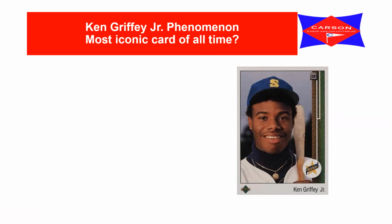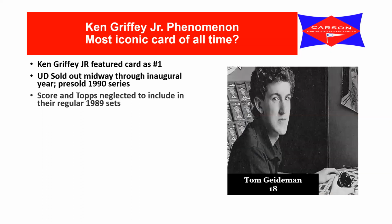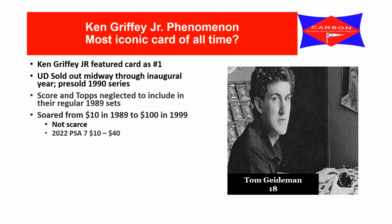It's the most iconic card of all time, and a little history is interesting. It was featured as card number 1 in the Upper Deck set. Upper Deck sold out midway through the inaugural year. It pre-sold its 1990 series based on the results of the sales of 1989 because of people wanting to get a hold of this Ken Griffey card. Score and Topps neglected to include this card in their regular 1989 set, so Upper Deck was taking the lead because that was the key card to get. The price soared from $10 in 1989 to $100 in 1999, but it really wasn't scarce.